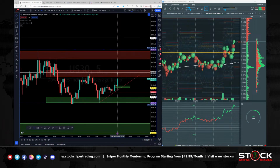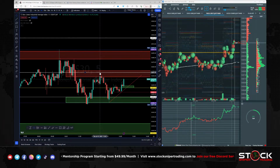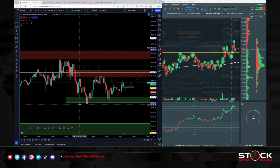Now we're going to come up to the bigger supply, the hourly supply up here, and there's our hourly resistance, that wick, that white line. Let's see if it can come through here, if it can break for a new high and then maybe get rejected. Is it not even going to touch up there? It's going to be a lower high and come back down. These are all things that we need to know to figure out over here.